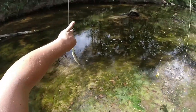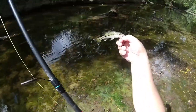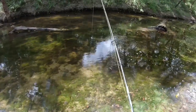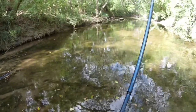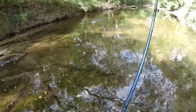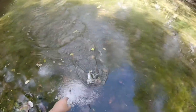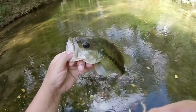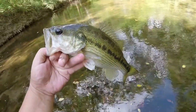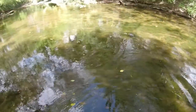Another little bitty miniature bass. Holy crap. These are so funny to catch. Wow. Oh, got him. Yeah, buddy. Got that little sucker. Oh man, he's a big one. Nice one. About a 2-pounder. Oh man. He's a really nice one. Look at that fish, guys. About a 2-pounder. All right, buddy. Really nice one. Shoot, yeah.